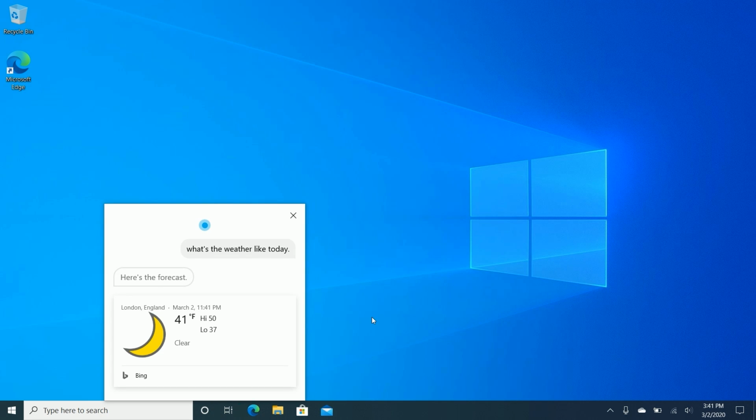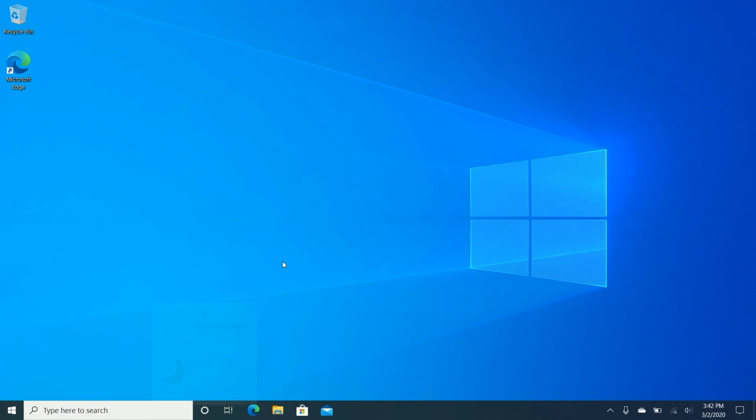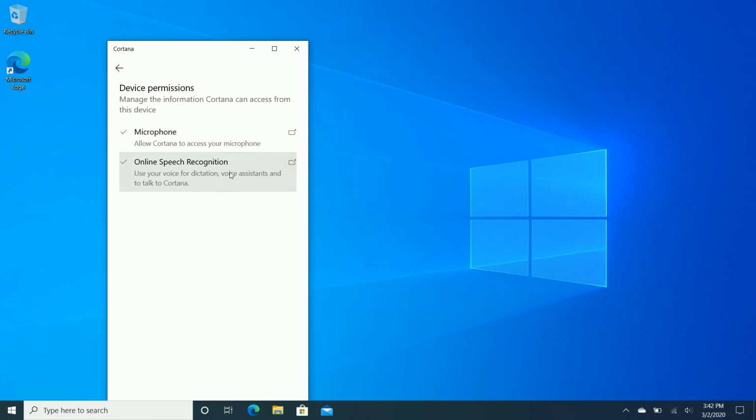The forecast shows mostly sunny skies with a high of 50 and a low of 37, with a slight chance of rain. And there you go. You'll notice that when you use the Hey Cortana command, the UI shows up in a little box here, which is kind of nice. There's also a permissions area which allows you to revoke microphone and online speech recognition access.